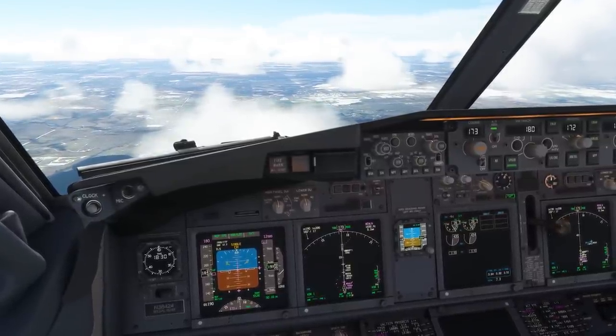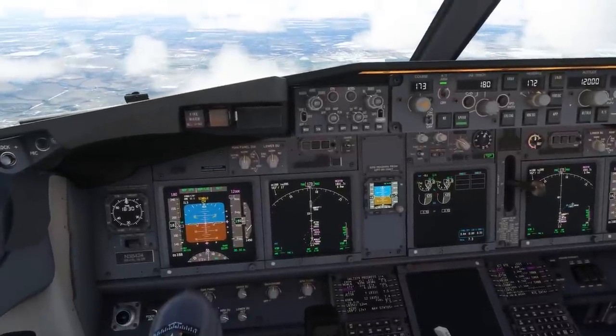Approach plan of visual approach, runway 34 right. Another 5 miles to run here, we'll keep the speed for now.